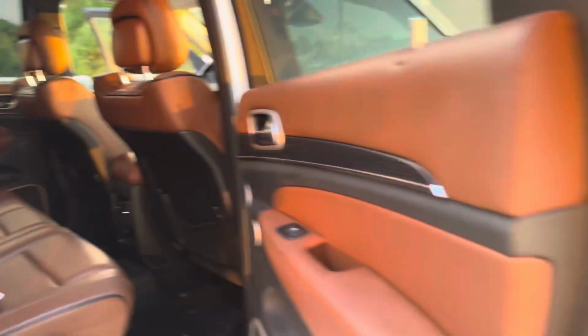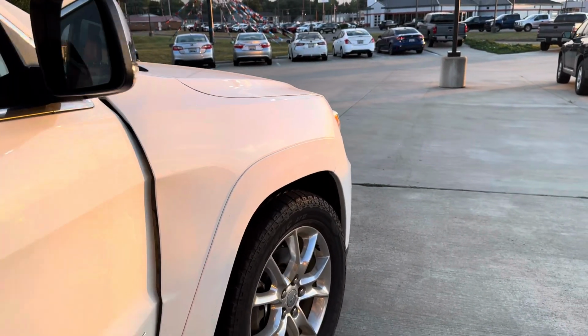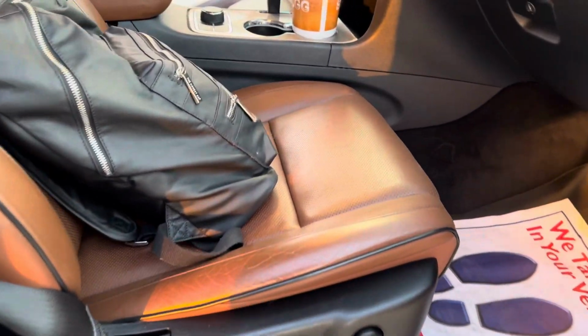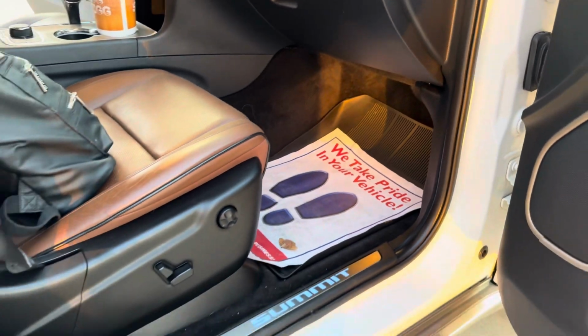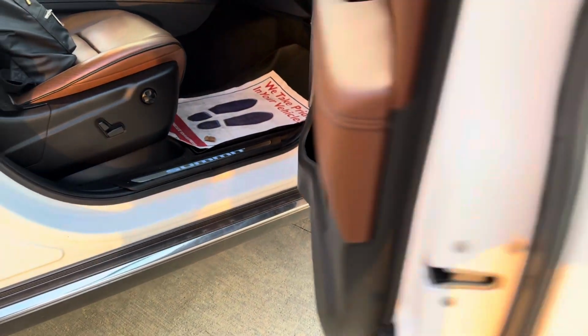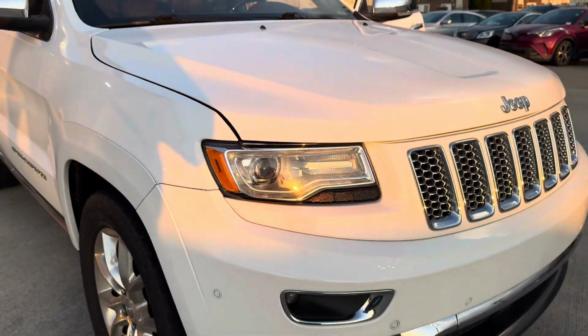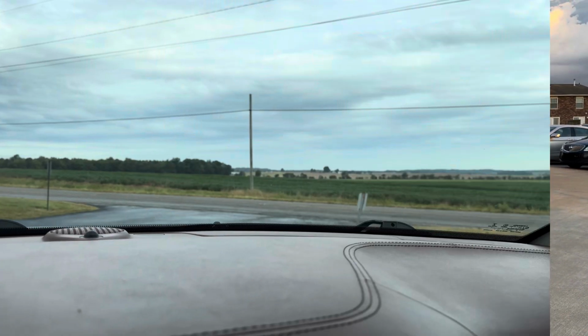This thing is a 2015. Keep in mind, you've got power seats on this side. They're going to be heated and all that good stuff. Move my bag right there. As you can see, overall, things in great shape. We're going to see how she drives. Give me just a little bit, and we'll get on the road.